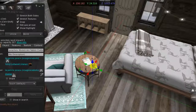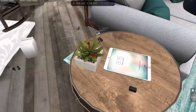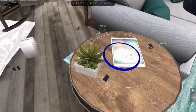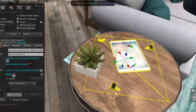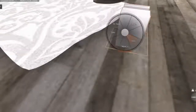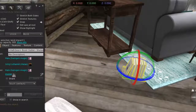And this little set is from Peaches. I believe it was for a 50 Linen Friday, but I don't remember. But I'm sure they still have it at their store. I wouldn't doubt it at all. I don't like this like this. I need it rotated differently. Like, messy differently. There we go. Like I said, I love to be messy. I don't need those. And these books I'm going to put somewhere. I don't know where yet. Rotate.